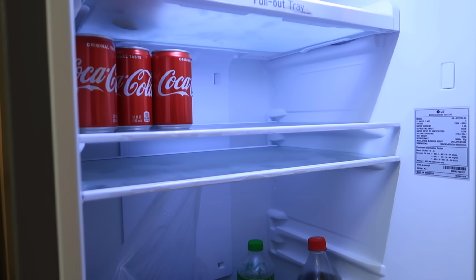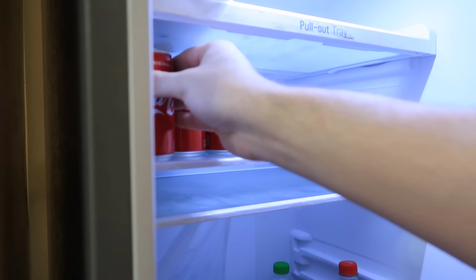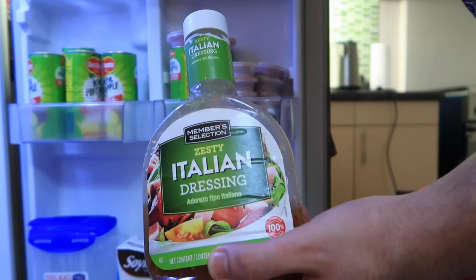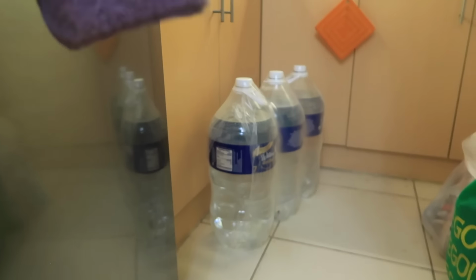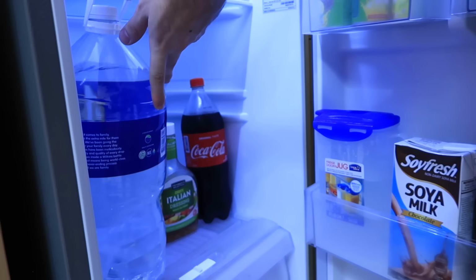Okay, yun lang. 1, 2, and 3. Ubos na. This one, guys, salsa dressing from my house. May laman pa, so I'll put it here also. See? Then our water in here, syempre, 2 big slides. See, kasha.